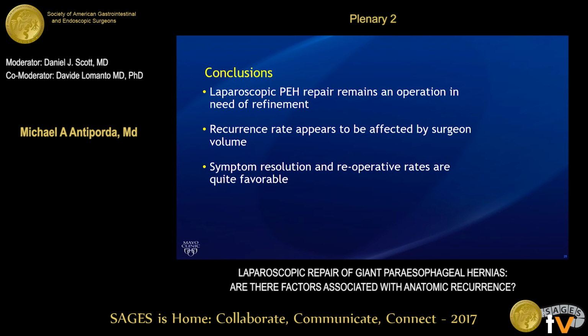In conclusion, recurrence rate was higher than anticipated, and despite excellent technique and selectivity, we were surprised by our fairly large anatomic recurrence rate. We believe that surgeon volume may be related to recognition of a shortened esophagus or perhaps dissection technique. We think that there's a role for improved education regarding technique or recognition of the shortened esophagus and having techniques ready for closure of a difficult hiatus to help lower the rates of recurrence.